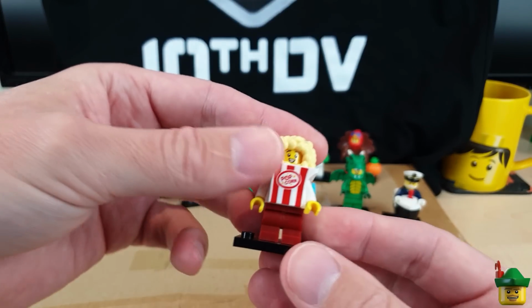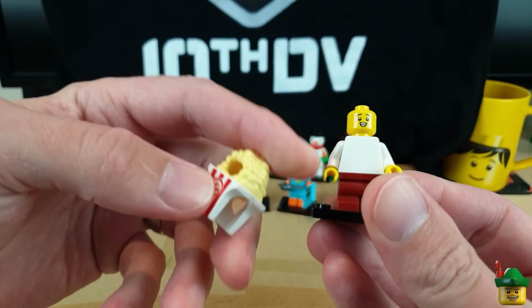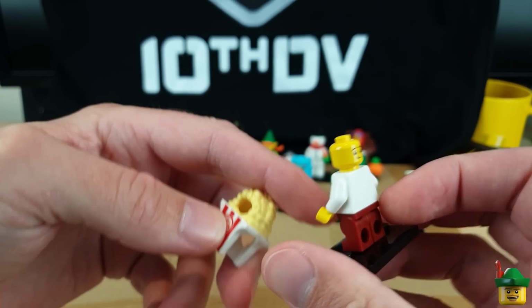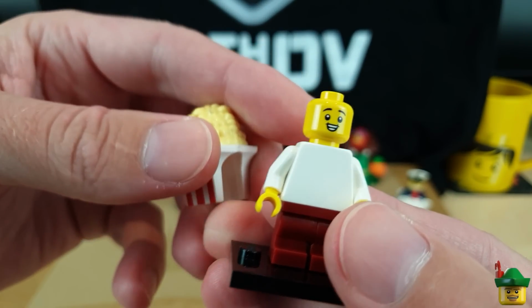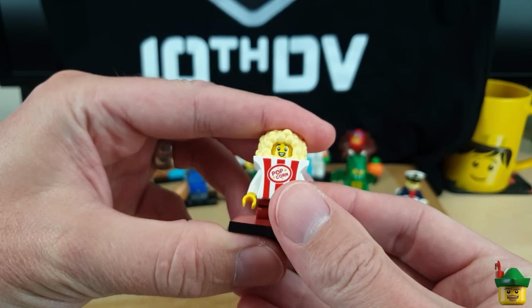And another 5 out of 5 one, arguably, is the popcorn. I mean, it's very simple. We haven't got any torso printing. We've got midi legs again. Boring face on one side, but quite an interesting one on the front. But it is just that 3D piece.